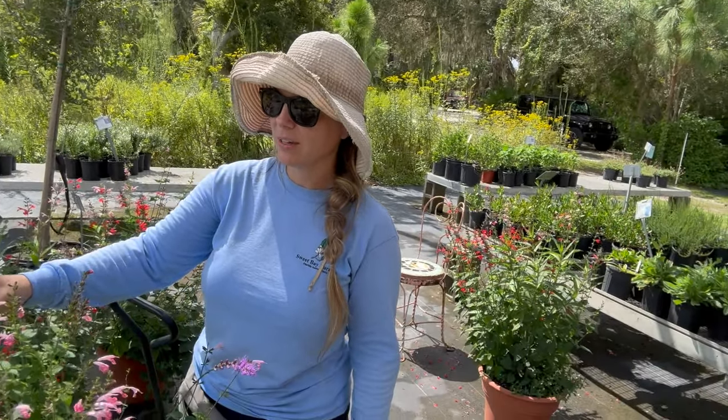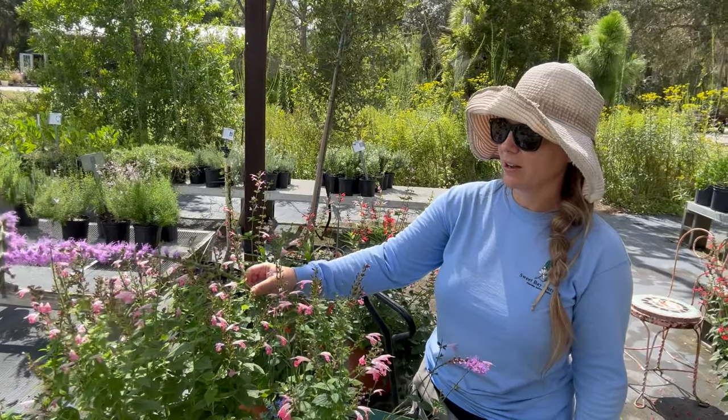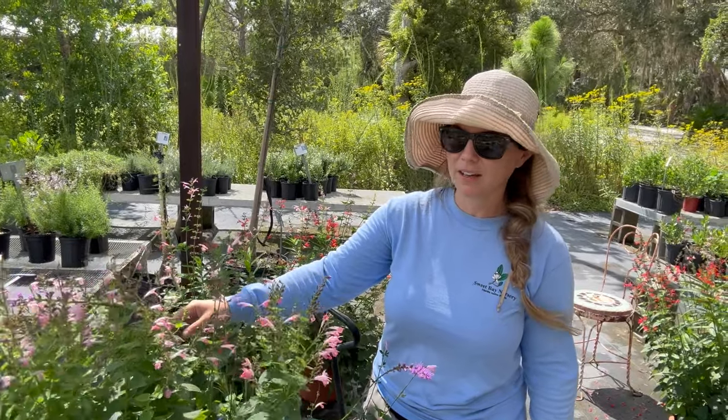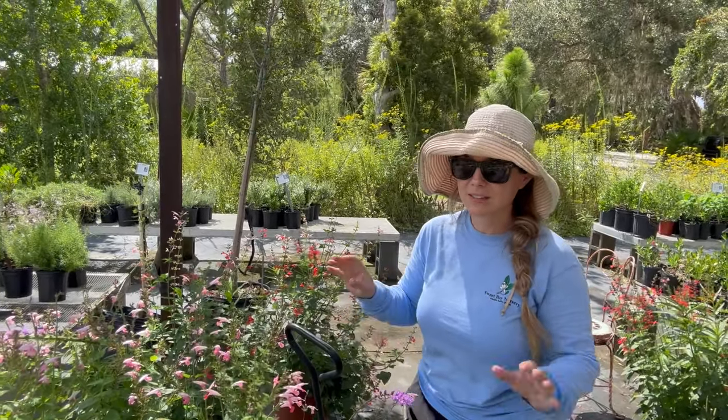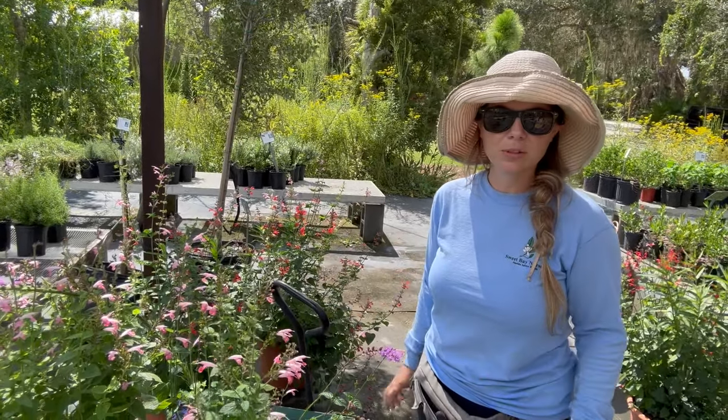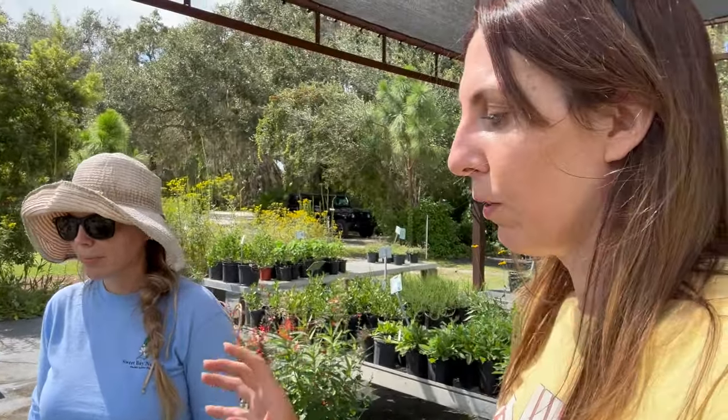You don't need to be a plant expert. That's the great thing about natives, is you don't really need to be an expert. You're always kind of experimenting. I've been working on my gardens for 7 years, and I'm always experimenting and changing things around. Seeing things that work, I know my ones that I always go to, but I always like to change it up a little bit. Yeah. Okay, so we've got a little bit.